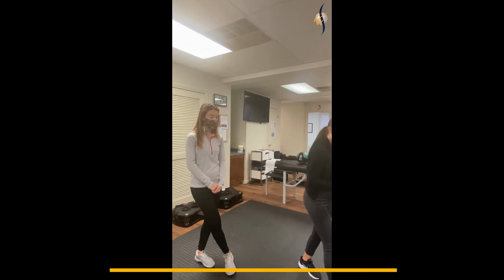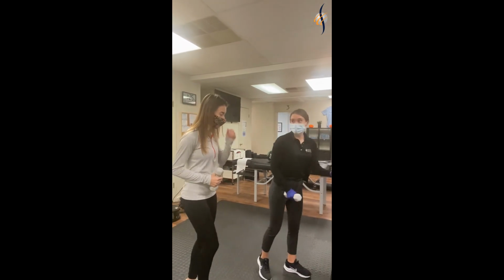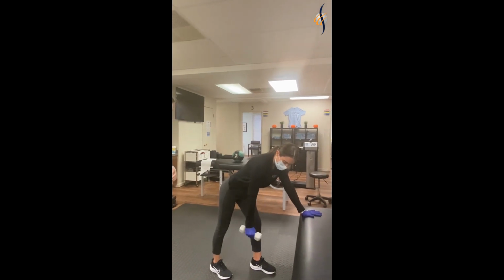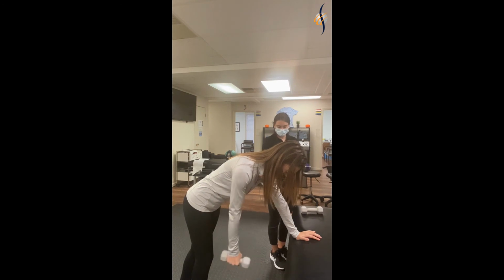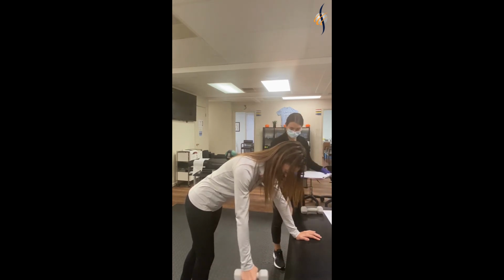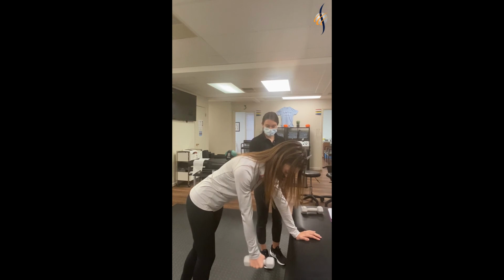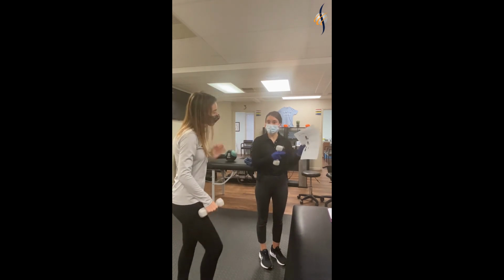Okay, so first exercise, Rachel, I'll have you hold this in your right hand. It's called a pendulum. So this is on your home exercise program. You're going to bend over and do 10 circles clockwise, 10 circles counterclockwise. Okay, go ahead and try a few of them for me. Good. Nice and slow, that's it. Perfect. And stop. So that was your first exercise on the home exercise program.